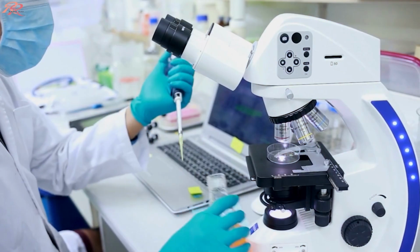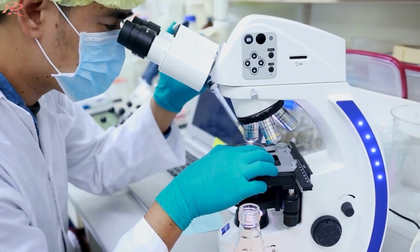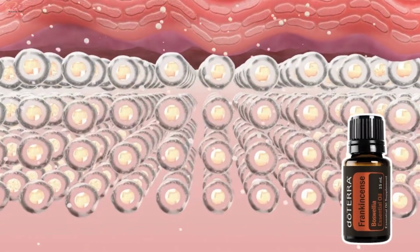Frankincense has been extensively studied in the scientific literature and is being closely looked at for its anti-tumoral and anti-cancer properties. It also has significant support in the literature for its analgesic, painkiller, as well as antidepressant, sedative, and anti-inflammatory properties. We love frankincense for ourselves and our pets and animals too.